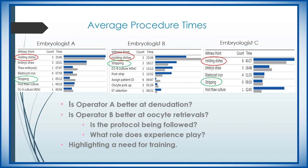So this is where you would sit down with embryologist B and say, you know what, let me watch you do this. Let's review our protocol, and then maybe you watch some of these other embryologists that have faster timing and make sure, one, that we're all doing it the same way, and two, that there may not be any training that's necessary here.